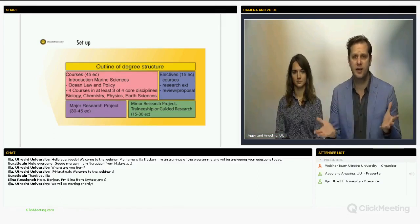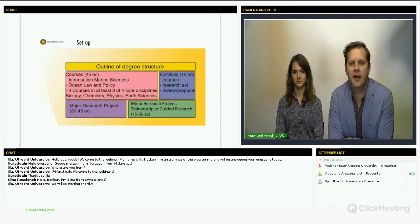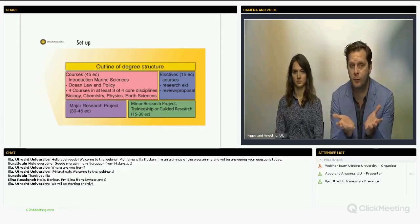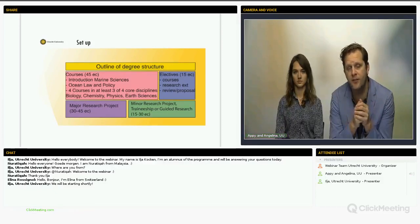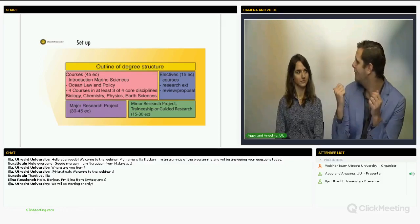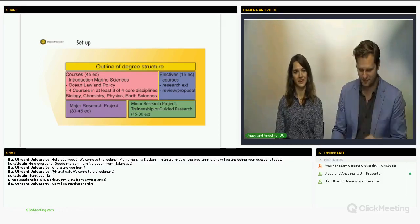Now, this is the general outline of the master's program. So in Europe, we work with a program that has 2 years, which has 120 credit points. So this is a transfer system within Europe. And there are 2 courses that are compulsory. Those are the Introduction to Marine Sciences course, which is right at the beginning of the master's program, and also the course Oceans Law and Policy. And perhaps you want to say something about those courses.